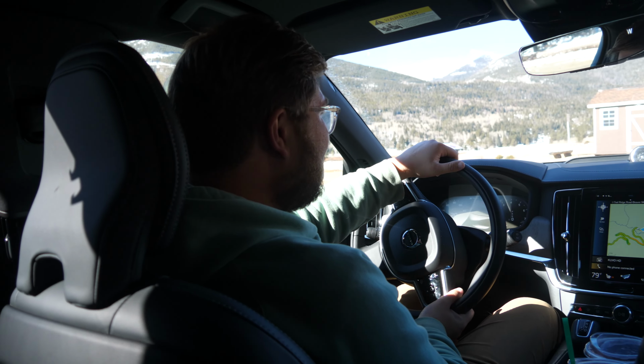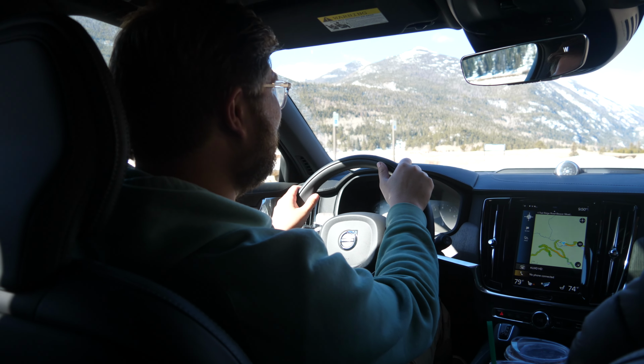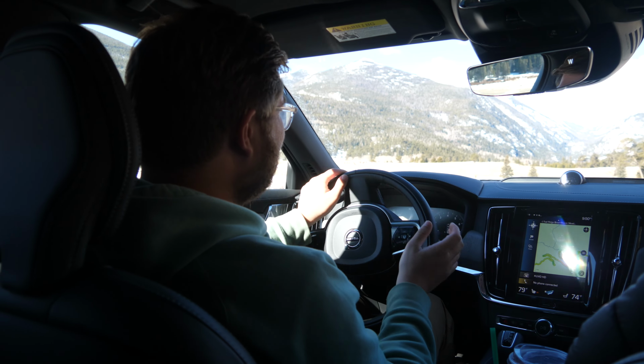Spot right here. Look at that view. We'll get the car lined up kind of how Tijmen wants it, and then we can get some shots with that as the background. That is just so nice.